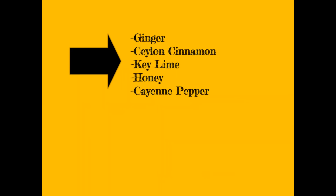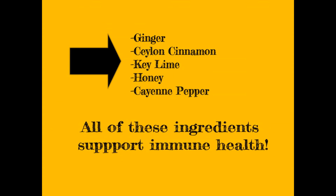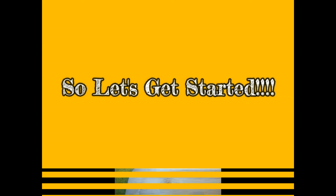So pairing all of these ingredients together not only support the body in multiple ways, but they individually have so many different benefits that are good for your health. So let's get started with making this tonic so that we can get you on the road to feeling better.